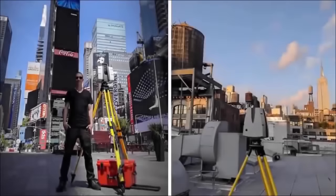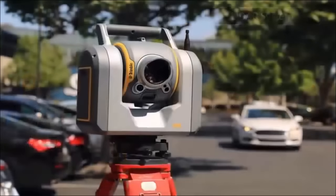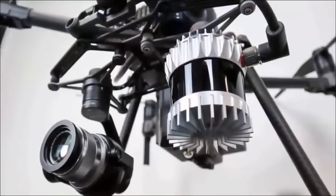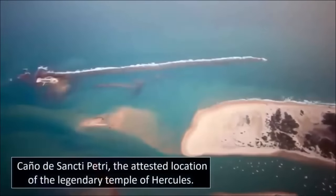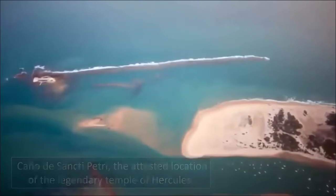The University of Seville, working in collaboration with the Andalusian Institute of Historical Heritage, has conducted an intensive LIDAR survey in a historically compelling area between the Spanish coastal towns of Camposoto and Sancti Petri. Their goal was to discover the remnants of a long-written-of temple, one dedicated to ancient deities.